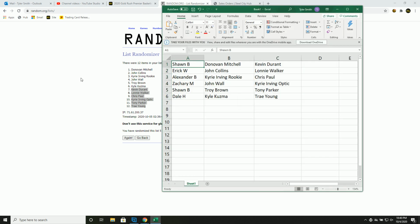7/12. Sean B, Donovan Mitchell, and Kevin Durant. Eric, John Collins, and Lonnie Walker. Alex, Kyrie Irving rookie and Chris Paul autographed jersey. Zach, John Wall, Kyrie Irving Optic. Sean, Troy Brown, Tony Parker. Dale, Kuzma, and Trae Young.